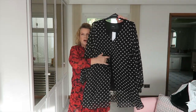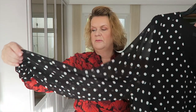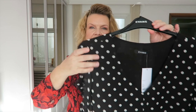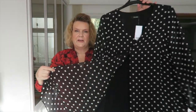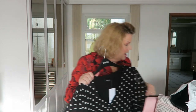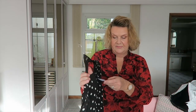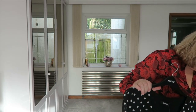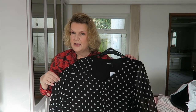This one I like the look of. This is a long line top, split front, black, with quite sheer sleeves, gathered at the ends, the cuffs even, V-neck, which I like. I like the split front detail. I think that's quite unusual. This is the Evans own brand, it was originally 35. It was down to 20 in the sale and was 18 with the 10% off. Liking the look of this, feel quite positive about this one.